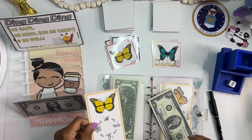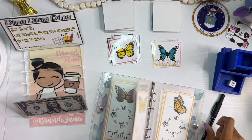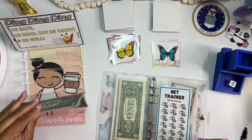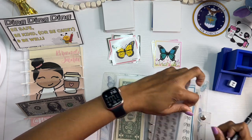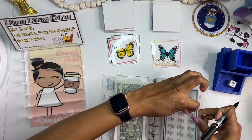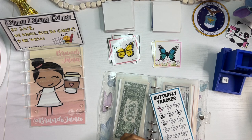Y'all, I should have stopped while I was ahead. Boo. I should have stopped. Okay. That's all right. Goodness gracious. Yeah, I should have stopped while I was ahead. All right. So, one net, one plant, and how much? This is what I like to call for the cage. Whew, good. 2. All right. So 2 for my IOU here.